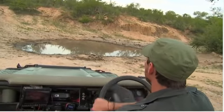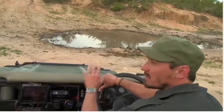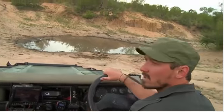Guys, this was dry. Tara was just letting me know that the last time they saw this a couple of days back, there was no water yet. So this is just from the rain, probably in the last 24 hours. We had a nice downpour yesterday morning and last night. So nice to see the waterholes filling up.